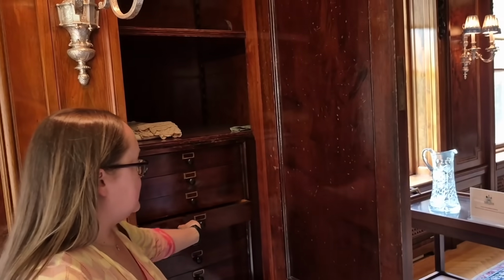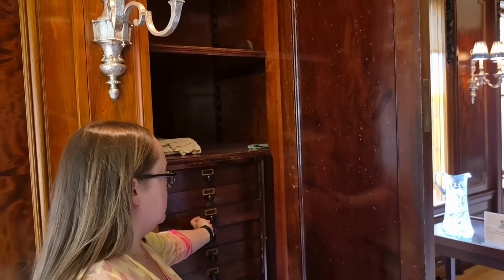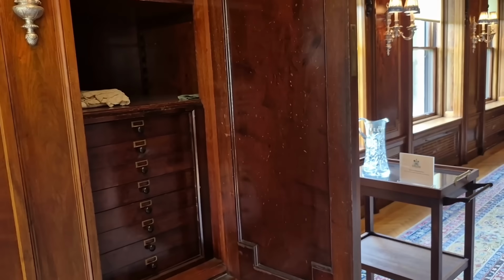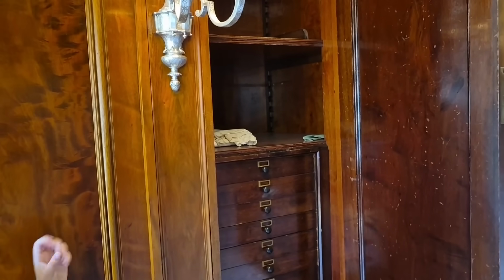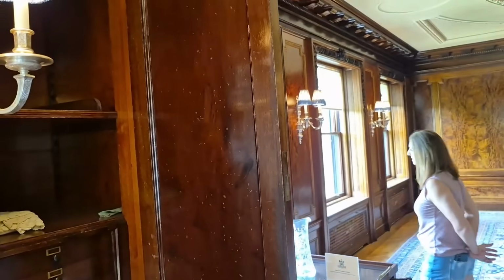But what's cool too is that this is just wood on wood. It moves beautifully. Nothing was ever affected by humidity or anything, especially in Michigan. And again, it's just another show of the craftsmanship that went into this house. There was just no expense spared. Whatever it took to make it right the first time. Absolutely.